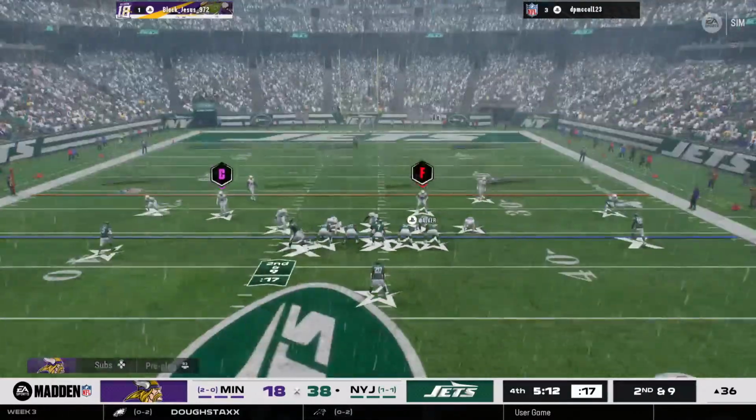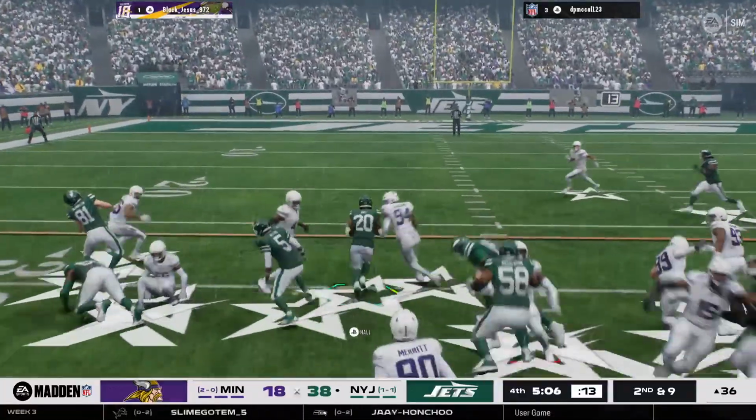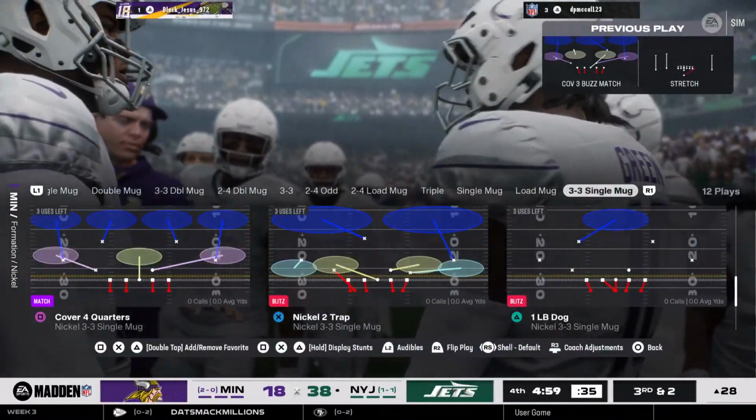Blue 58, Blue 58, sit down. Put your hands on him. Get hands on the man. Another run here with Paul. And some good blocking at the point of attack. A pickup of 7, and it brings up 3rd down.